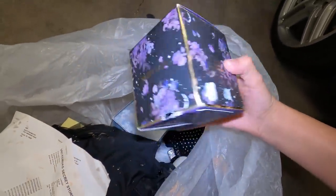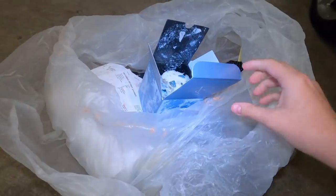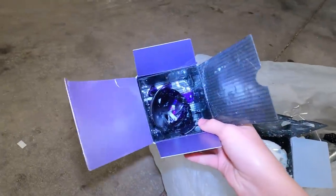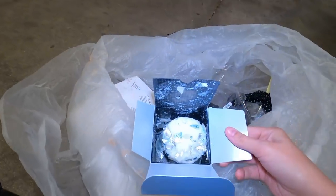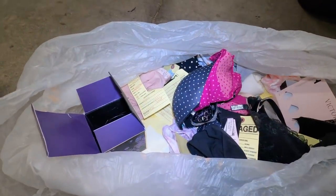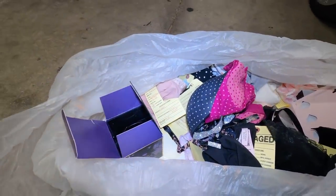I don't know if they did this to damage, but let me open these. Okay, so I thought they were perfume, but they're actually candles. I had no idea that they even sell candles. That one is burnt, I guess, and then this one is just broken. But I'm gonna try and grab this and see if I can put it into a new jar. Okay, but it looks like everything else is just completely shredded as usual.